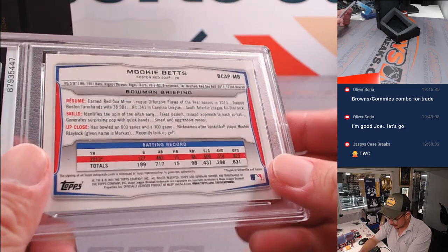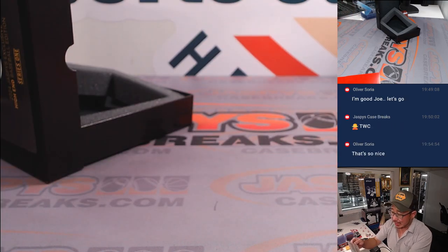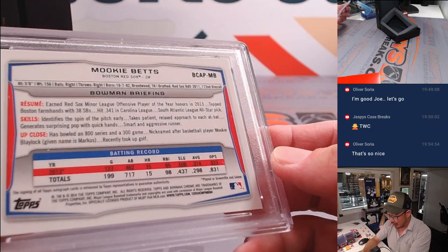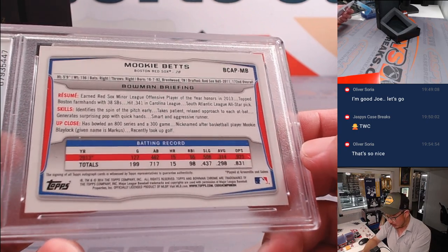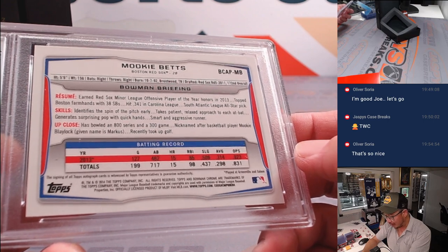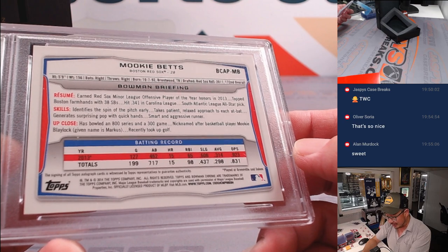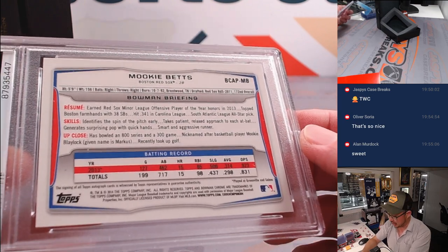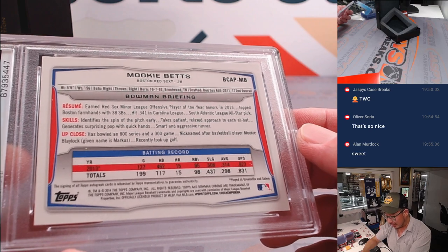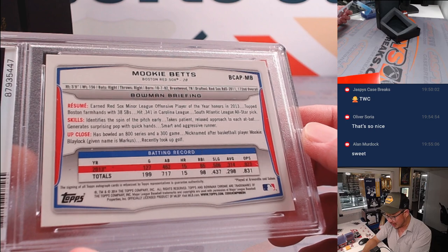That's awesome. Let's see what the scouting report was back in the day. Resume. Earned Red Sox Minor League Offensive Player of the Year honors in 2013. Topped Boston farmhands with 38 stolen bases. Hit .341 in the Carolina League. South Atlantic League All-Star pick. Skills. Identifies the spin of the pitch early. Takes patient, relaxed approach each at bat. Sure, still does. Generates surprising pop with quick hands, especially for his size. Smart and aggressive runner.